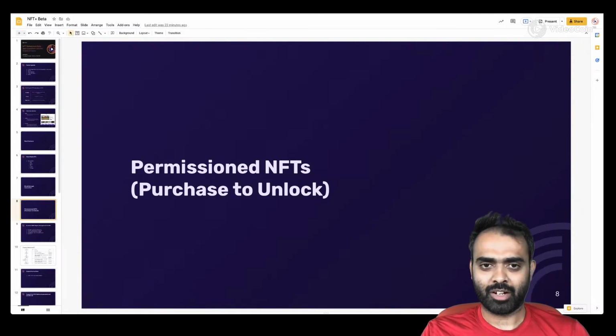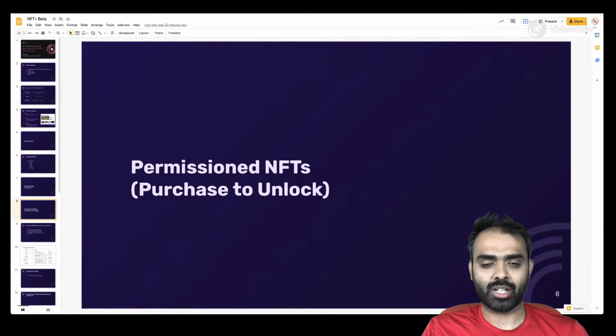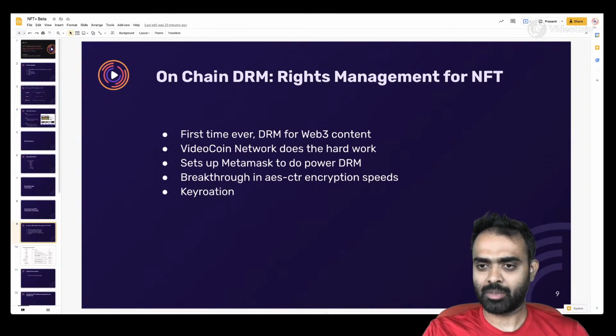But we're so excited, and so are the customers that we're pitching this exciting product to. They're all really excited about the kinds of use cases that they can implement with a permissioned NFT, which is like a purchase-to-unlock NFT. Powering this breakthrough innovation, we've achieved something that hasn't been done before, which is DRM for Web3 content. We've figured out a way to do on-chain DRM, on-chain rights management for NFTs.